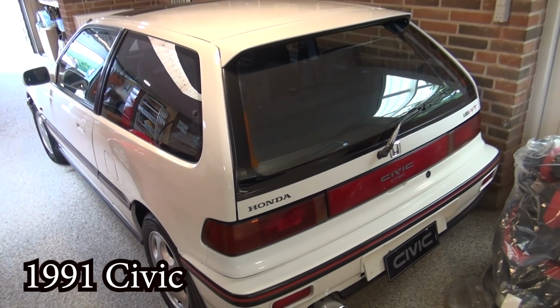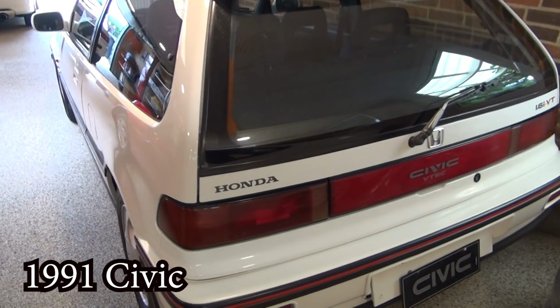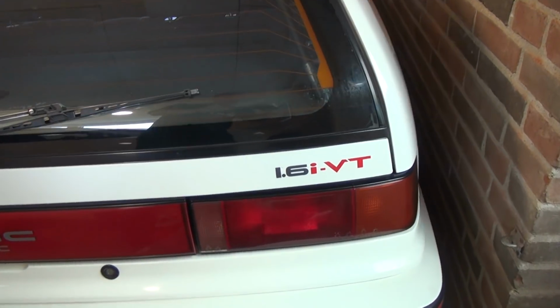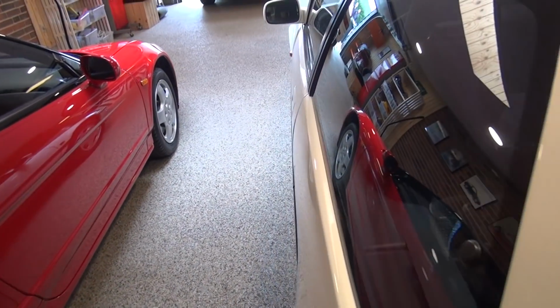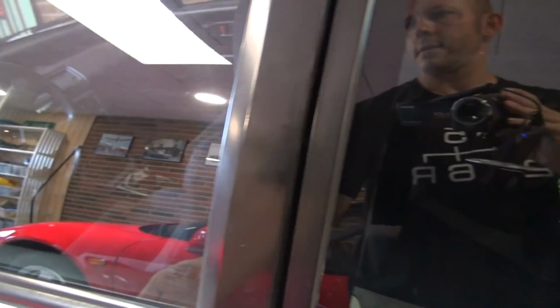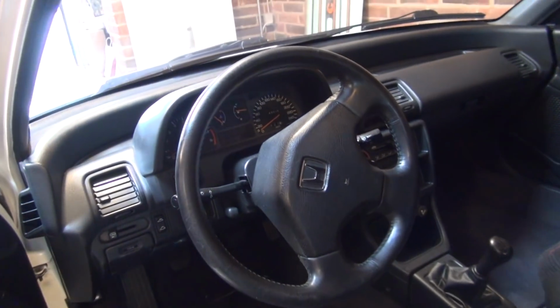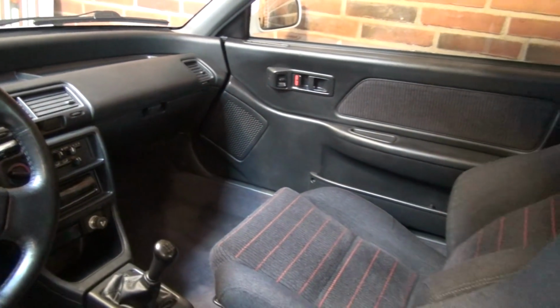Just opposite of the NSX, we have a car that I've never seen. I've never seen an EF hatch with an original B16 in it from the factory. So what year is this? This is the same year as the NSX, 1991. When you pop the hood, let me give you guys the full effect here for a second, so you can get it. So come on over here. So I come over here and I'm like, oh, okay.